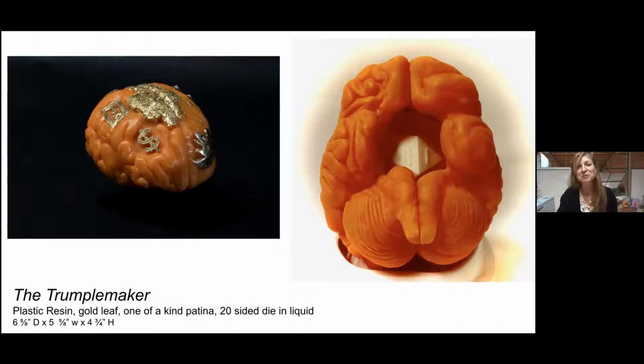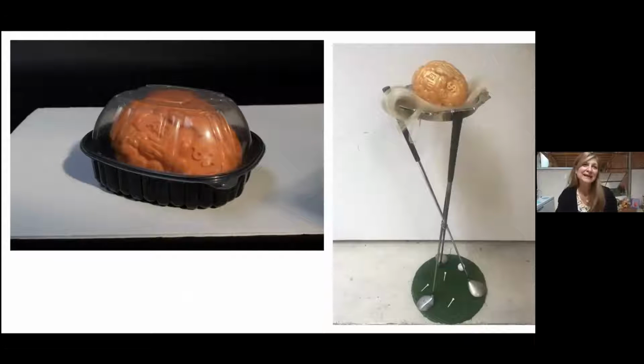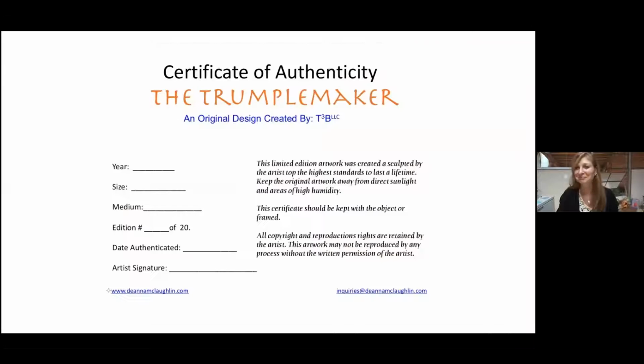It's unpredictable though. These two models come in Cheeto Orange and Midnight Glow in the Dark. You can get them in either a to-go chicken container to carry out, or on a base stand that has artificial grass for the base of a mock golf course. It comes served on a silver platter with a tuft of his hair. It also comes with a certificate of authenticity.